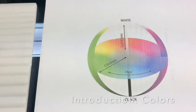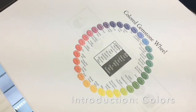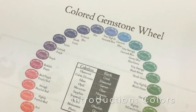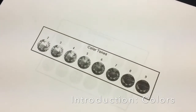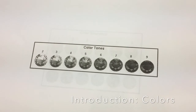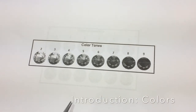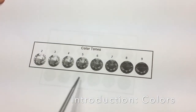Tone is the degree of lightness or dark you see in a gemstone. Here's an example of every different color of gem, and sapphire comes in pretty much every single one of these and all the variations. So tone is the degree of lightness or dark you see, essentially from pure white all the way to black. Tone is really important for fine quality sapphires, which is going to fall somewhere in this medium range, because you don't want it to be too light or too dark.